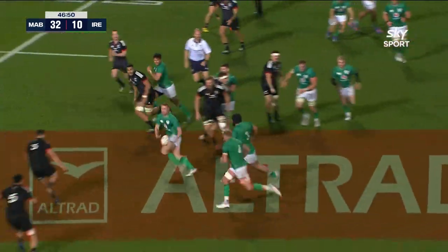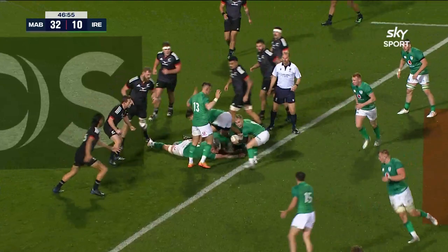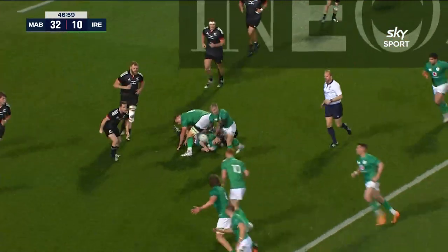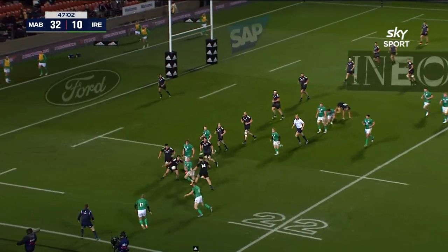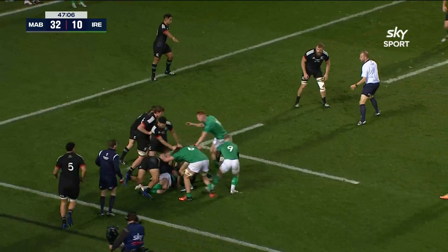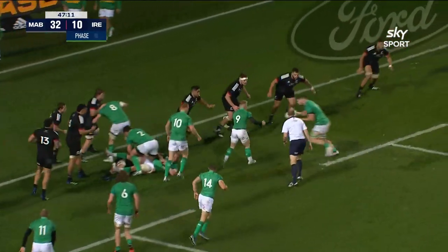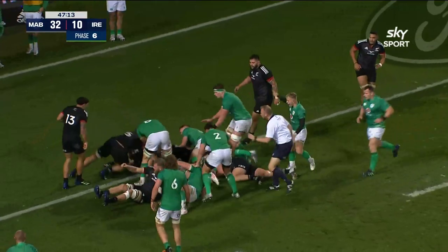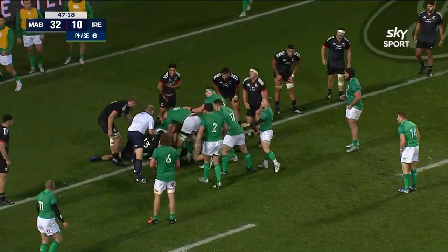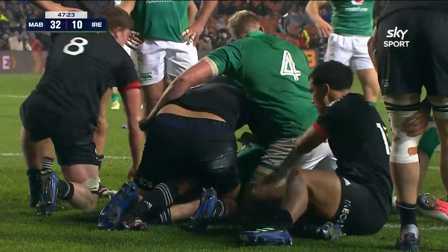Now Coombs again. Frawley, little short pass for Treadwell. Now it's for O'Brien. This is more like it from Ireland. Kieran Frawley for Earls. Keith Earls tries to step back and field, but he's met by Billy Proctor. Still on now for Ireland as they batter the Māori All Blacks. They're close. They're just short. It's ended up over the line.